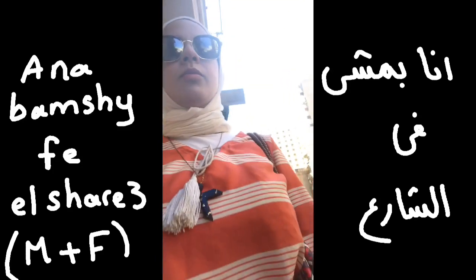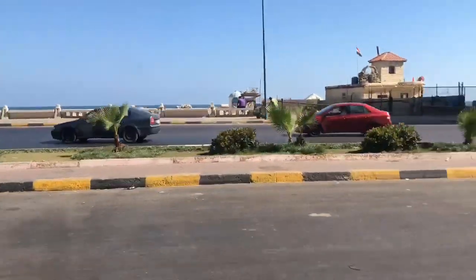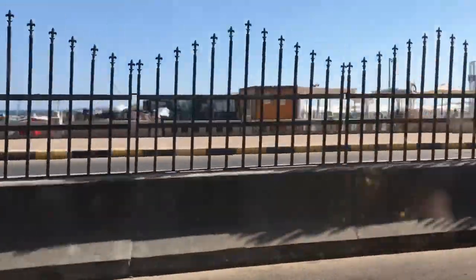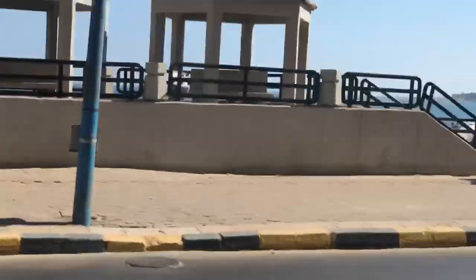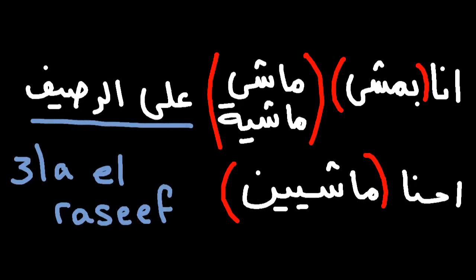I can also say Ana bamshi fi shara for all forms. In English, if you're saying walking in the street, that means that you are walking on the actual street. But if you're saying walking on the street, you are walking on the pavement. But in Egyptian Arabic, we can use Ana bamshi fi shara with all its forms for conveying the two meanings, if you are on the pavement or if you are in the actual street crossing the road or so on. But if you want to specify that you're walking on the pavement, on the street, you say على الرصيف. So you add أنا or إحنا, then the verb depending on which form you want, and then على الرصيف, on the pavement. رصيف is pavement.